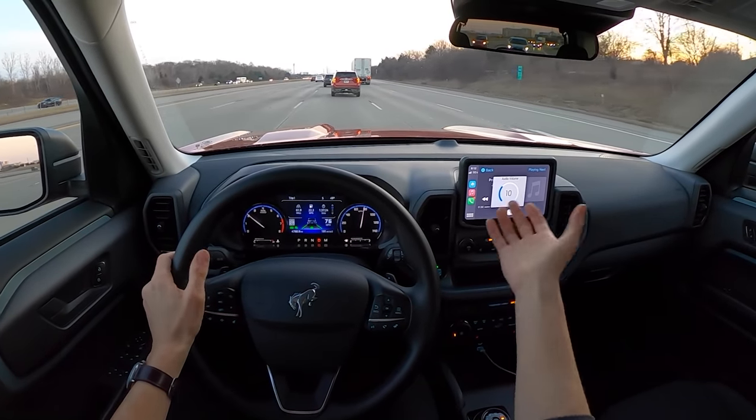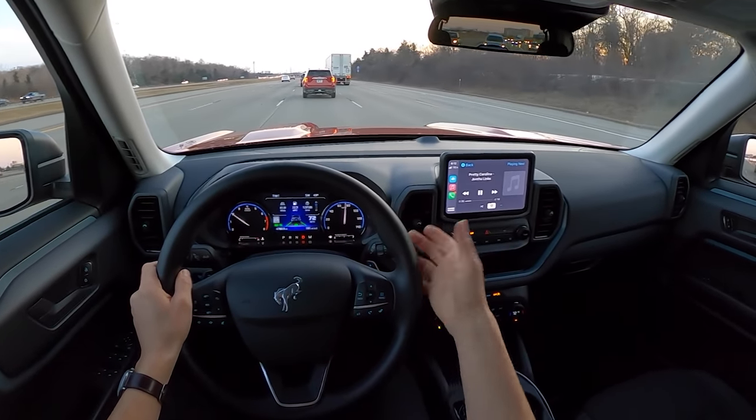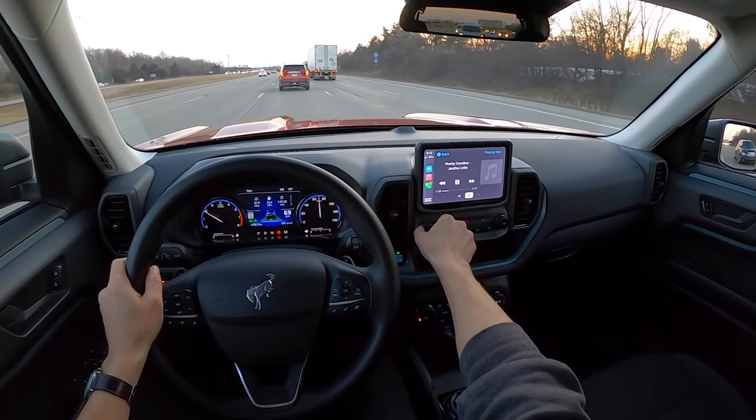As I said, pretty decent standard sound system in this Bronco Sport. Sounds great. No complaints there. I like it.